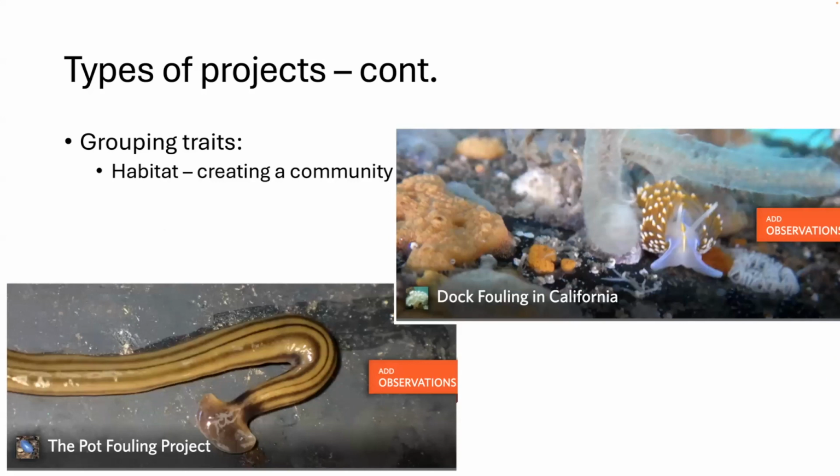Another cool thing is creating a community around these projects. So a project, as I mentioned, allows us to interact with the community of the people using the project by creating journal posts, by adding specific people. You could find people using your project and you could address them specifically. So the dock fouling project, for example, is a really interesting project looking at creatures found on docks in the marina. These are different creatures that you would usually need to go diving in order to see, but this amazing community of people goes into marinas and looks under docks and documents all that stuff and finds really interesting things.